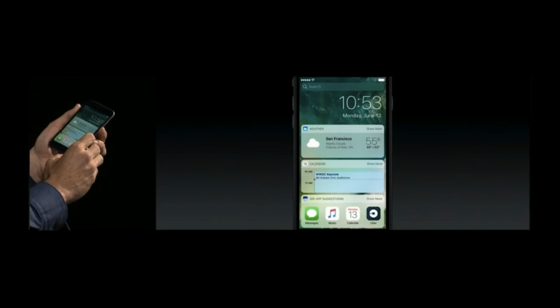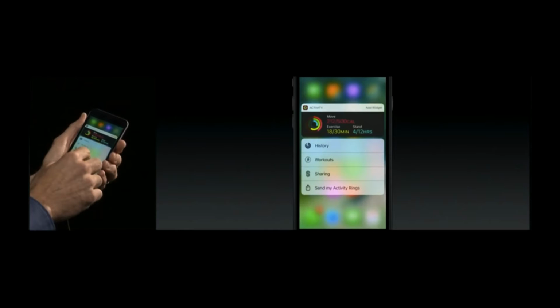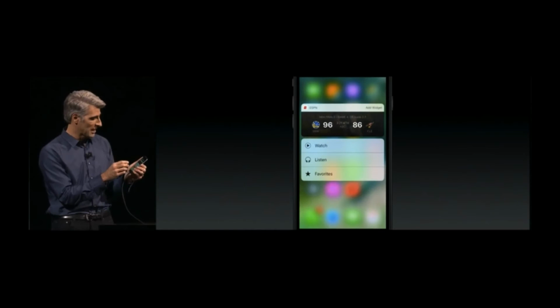Then we came to know we can have the activity stuff, what you have been doing, your exercise cycle, everything else on your iPhone, and that's also there using your home screen, and directly you can use the widget and use the 3D touch for that. You can have the 3D touch for many third-party apps that have been included.